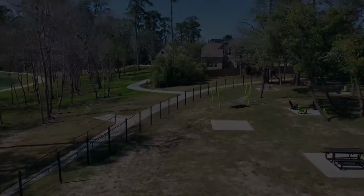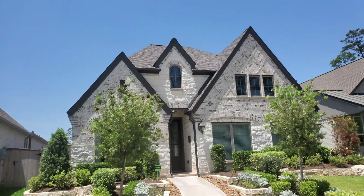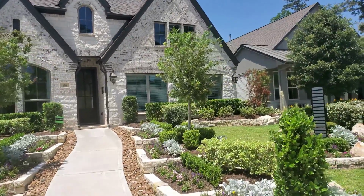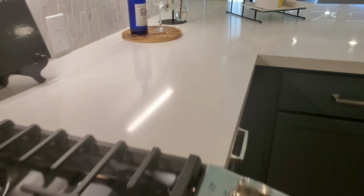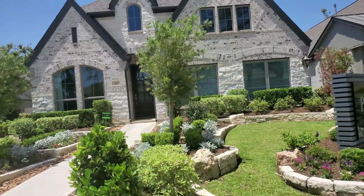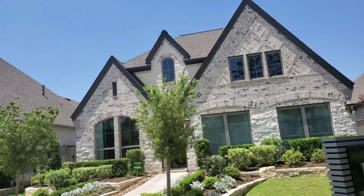Now today, we're going to take a tour of Perry Homes' 1984 W plan. Perry went with a beautiful brick and stone elevation exterior that I think you all are going to like, as well as some pretty nice design ideas on that interior that you can choose from when you build with us here at Perry. Now, she's a three-bedroom, two-bathroom, 1,984 square foot one-story home on a nice 45-foot lot.